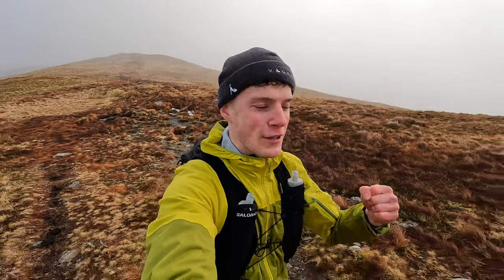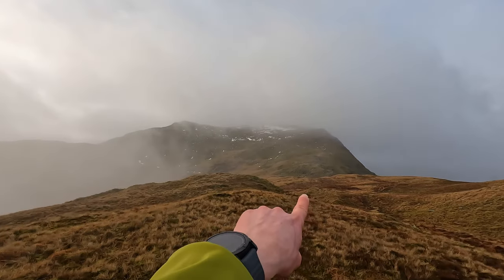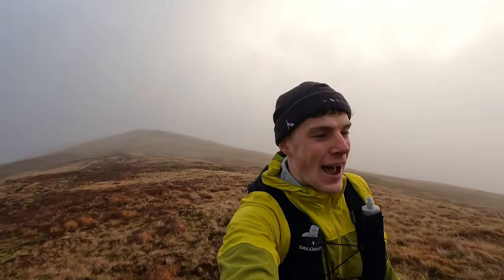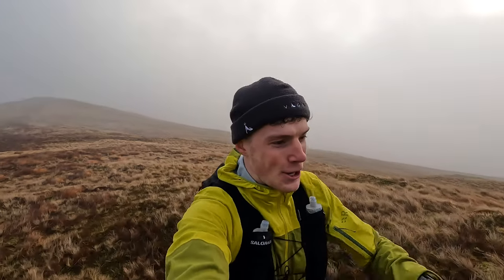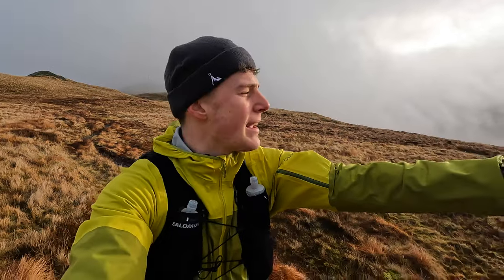Positivity and positive thinking always produces some sort of a result. And as we're heading to St Sunday, you can see where we're going up here, I'm seeing some snow. And I love some snow, so I'm super stoked right now. So, I'm gonna crack on up to St Sunday.